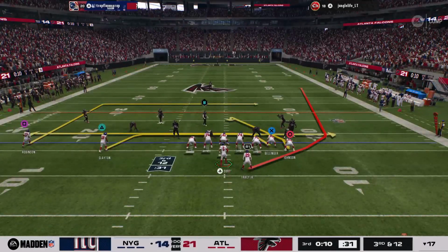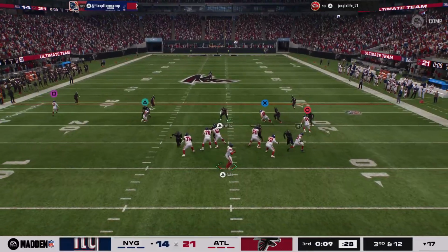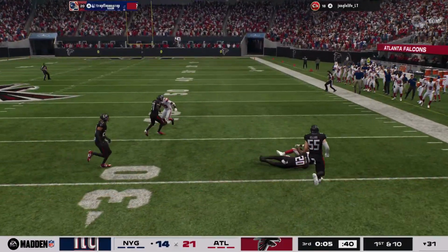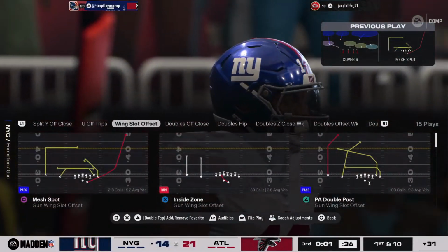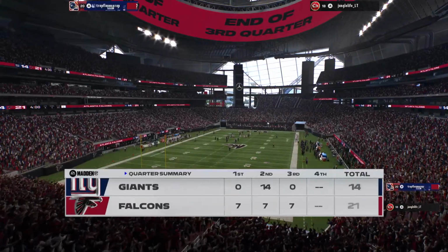An incomplete pass on that last play, and that means they'll need to come up with something here on third down. Throwing from the gun here, Dart. That's complete to Slayton. And he will have a Giants first down as they're able to get the third down conversion. 3 quarters in the books.